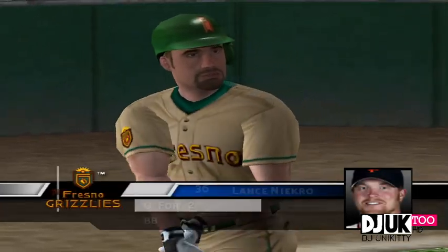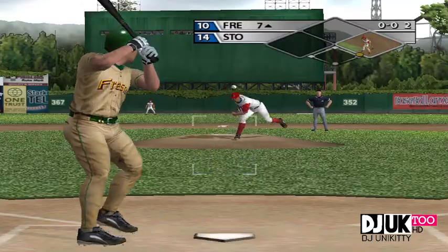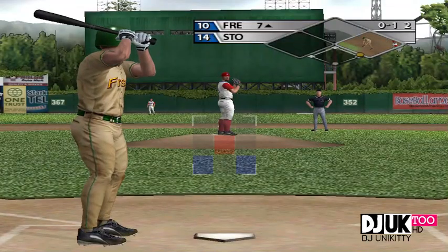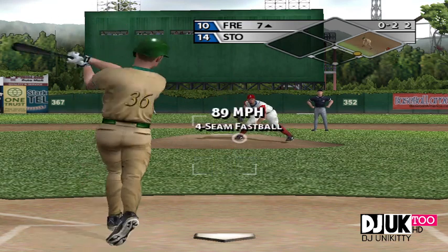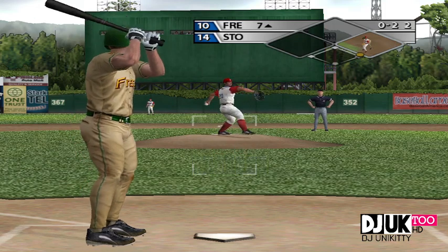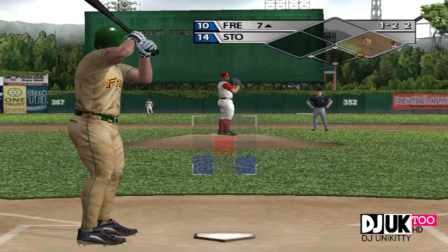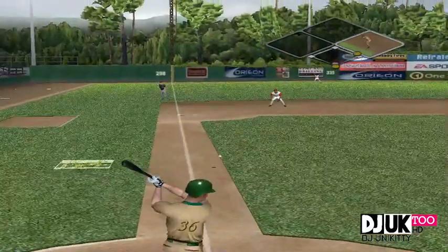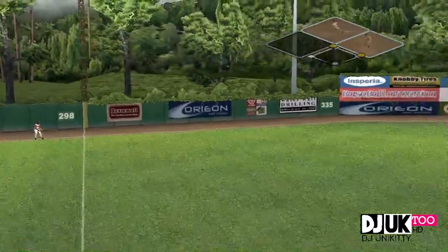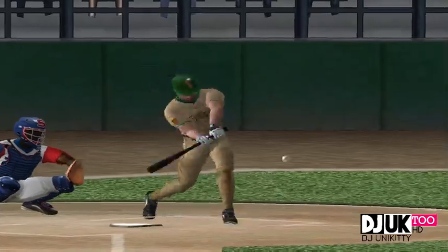Now at the plate, the first baseman, Lance Negro. He fouled it off to the left. Swung right through the fastball. Taken for a ball. Looks like the pitcher and catcher have a strategy in mind, but so far the batters are taking these pitches. Hit to the left side. He's on first with a base hit. Good play to move that runner into scoring position.